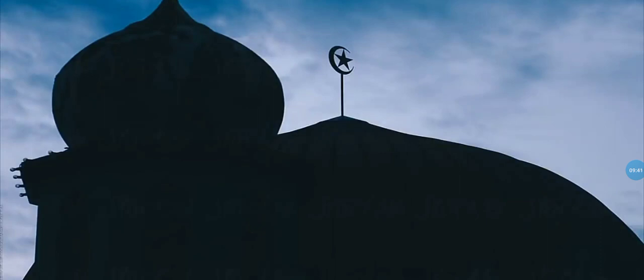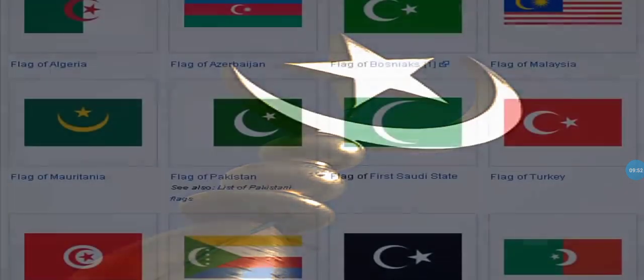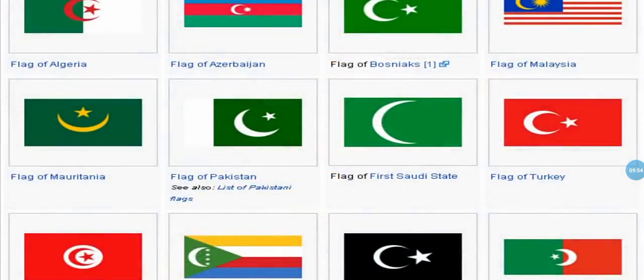A star occulting a crescent moon has long been a popular symbol of Islam, and was the symbol of the Ottoman Empire. It is found on the flags of Algeria, Azerbaijan, Libya, Malaysia, Mauritania, Pakistan, Singapore, Tunisia, Turkey, and in the coat of arms of countries from Croatia to Germany, Ireland, Poland, Portugal, Romania, Sweden, Ukraine, and the United Kingdom.